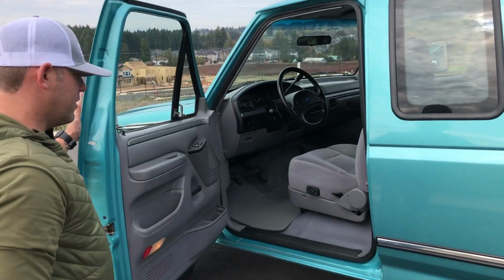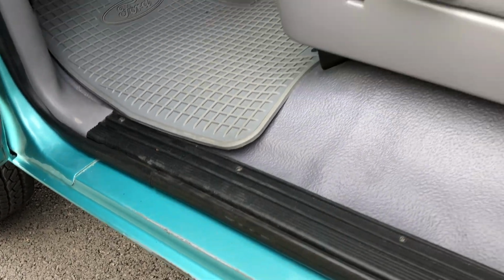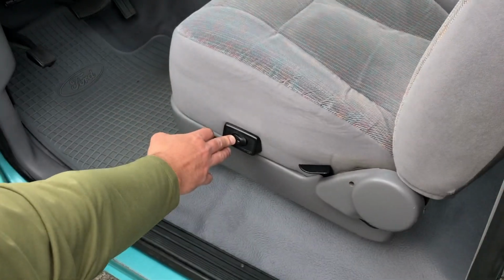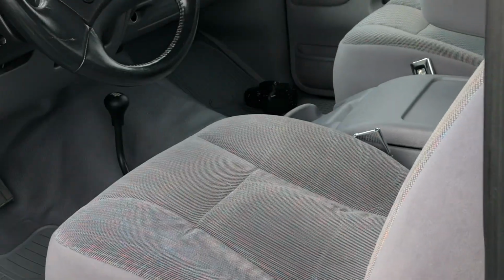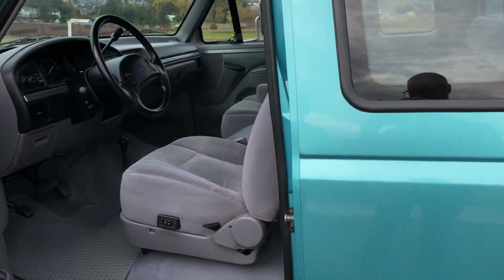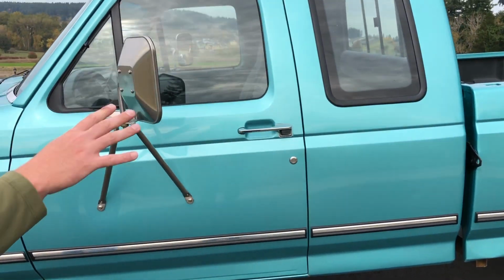Doors open and shut just like they should. You can see normal kind of wear and tear for getting it out of a truck. This does have the lumbar. You can hear that works. There's that little tear I mentioned on the drive that you can see in the photos of the truck. All the original stickers are still in place here on the door sill. And then everything shuts like it should.